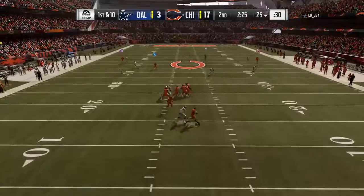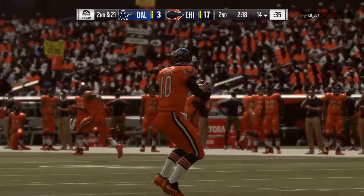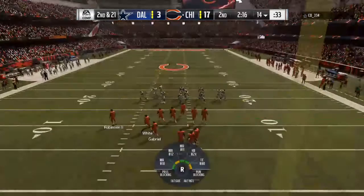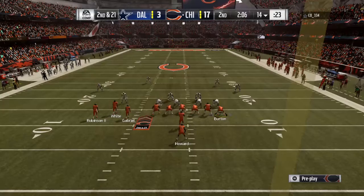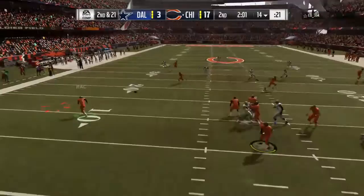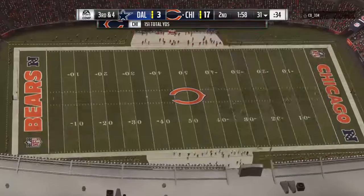And the Cowboys' pressure gets there this time for the sack. Tyrone Crawford in there to bury him for a loss of 11. They don't need to run another play here before the two-minute warning. Let's see if they do it anyway. On second down, here's Trubisky. He leaves this one for Howard, and he'll take him down at the 31-yard line. 58 to go in this first half of play.